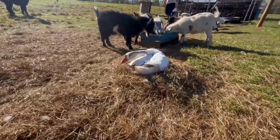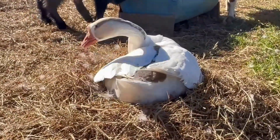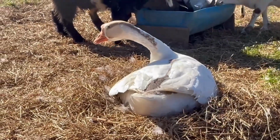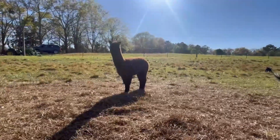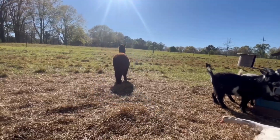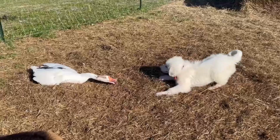I'm not gonna bother you. I'm not gonna bother you on your nest. You still got all them eggs? Hey, Shadow. You checking me out? Hey, Shadow. She don't want you bother her.